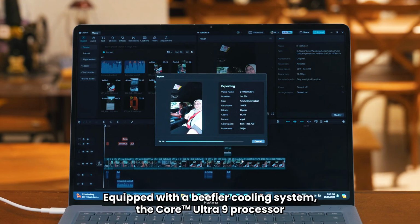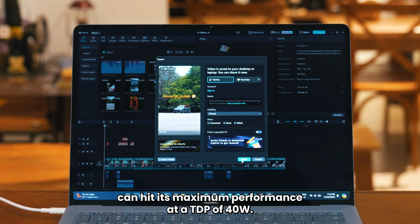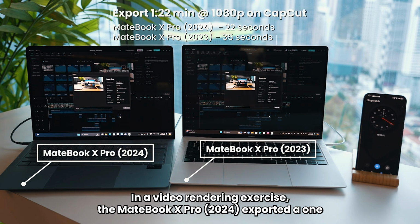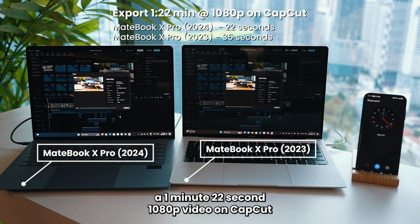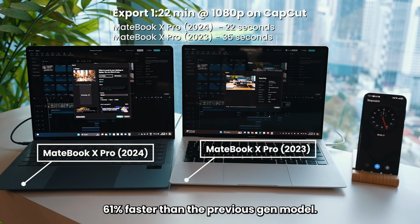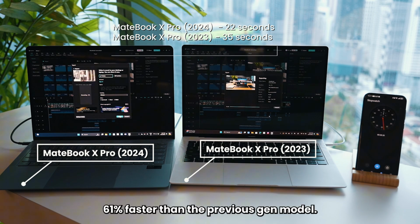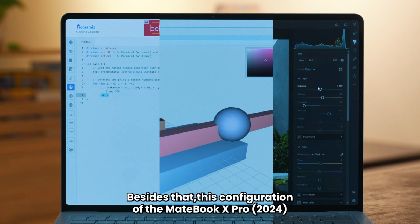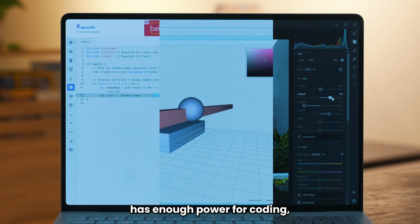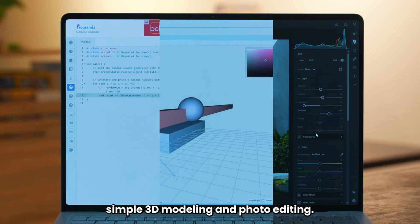Equipped with a beefier cooling system, the Core Ultra 9 processor can hit its maximum performance at a TDP of 40 watts. In a video rendering exercise, the Matebook X Pro 2024 exported a 1 minute 22 second 1080p video on CapCut 61% faster than the previous gen model. Besides that, this configuration of the Matebook X Pro 2024 has enough power for coding, simple 3D modeling, and photo editing.